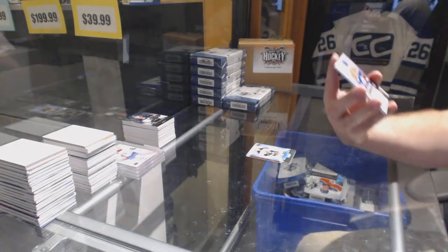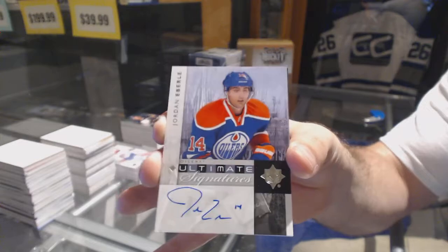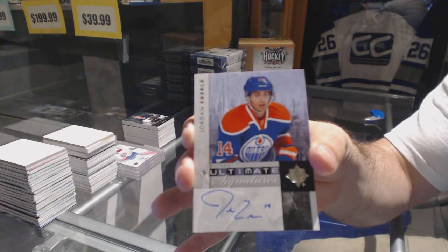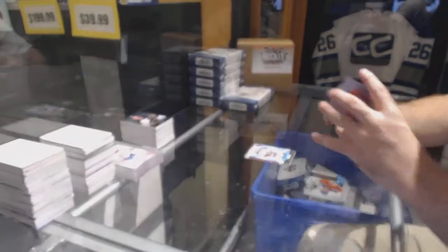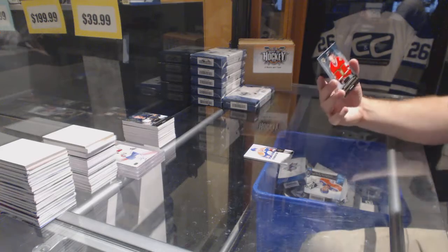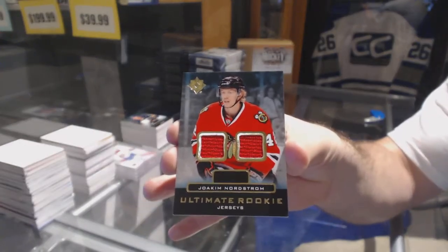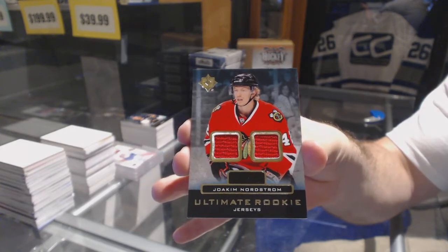For the Oilers, ultimate signatures, Jordan Eberle. Jordan Eberle. And for the Hawks, Ultimate rookie of Joakim Nordstrom. Chicago Blackhawks. Joakim Nordstrom.